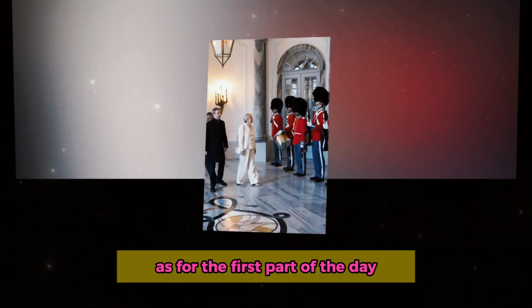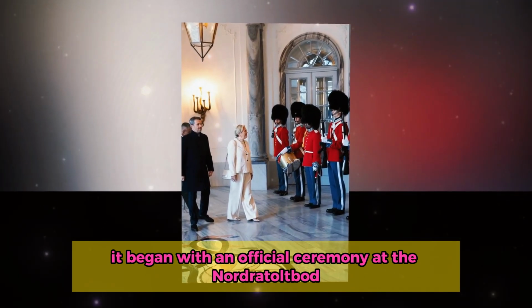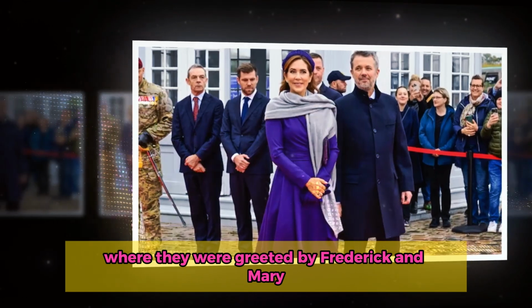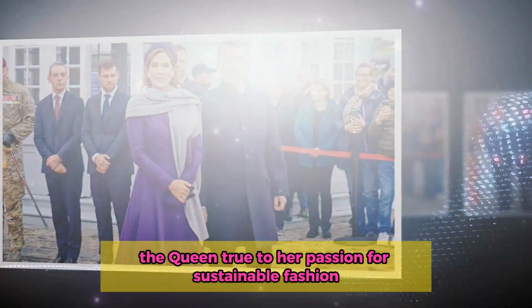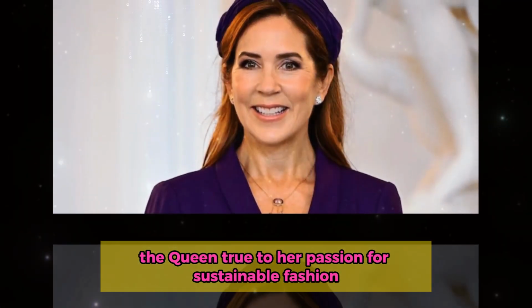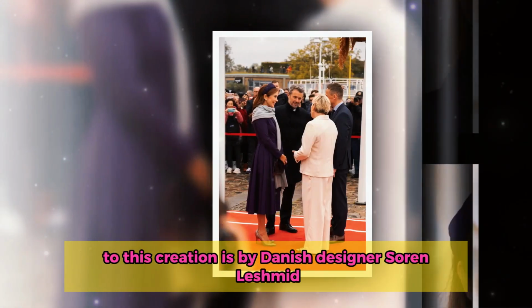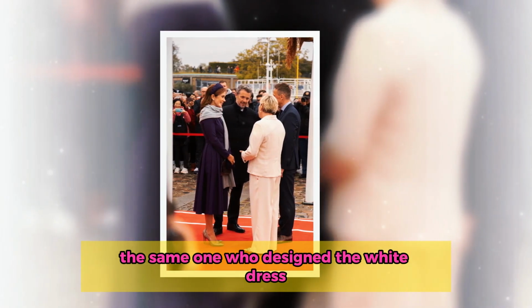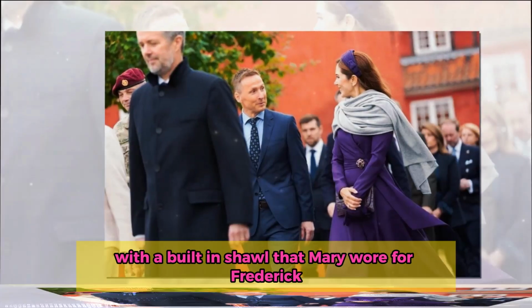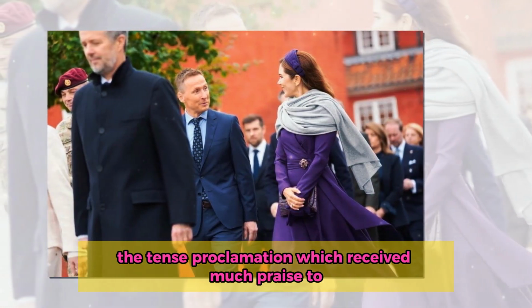As for the first part of the day, it began with an official ceremony at the Nordre Toldbod Maritime Terminal, where they were greeted by Frederick and Mary. The Queen, true to her passion for sustainable fashion, chose an elegant purple coat dress that she had previously worn. This creation is by Danish designer Søren Schmidt, the same one who designed the white dress with a built-in shawl that Mary wore for Frederick X's proclamation, which received much praise.